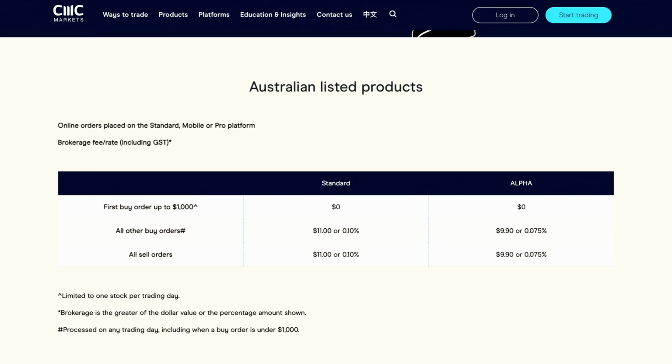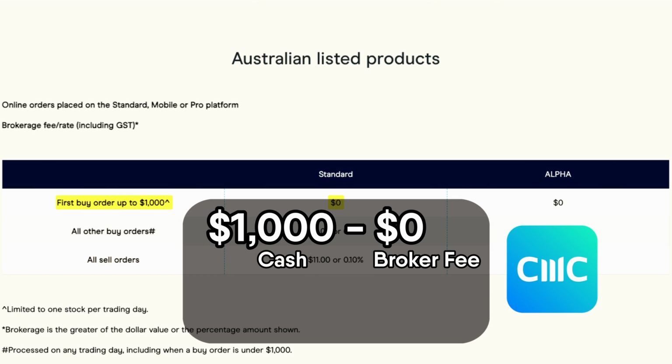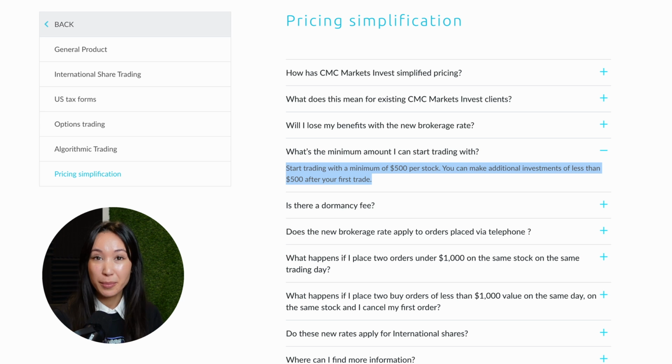The next investing app is CMC Markets. CMC Markets has a $0 brokerage fee for buy orders up to $1,000 per day. So if you invest $1,000 with CMC Markets, then $1,000 will be invested. But over $1,000, the brokerage fee is $11. $500 is the minimum investment amount. They do have an auto invest feature.